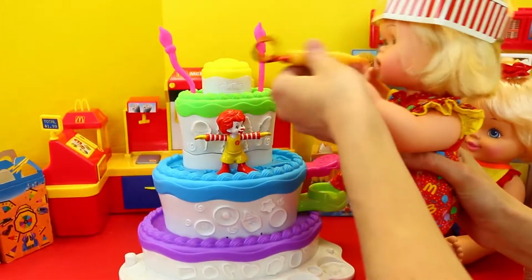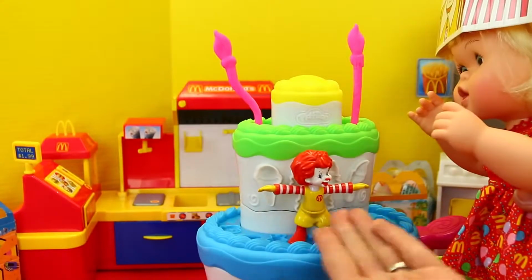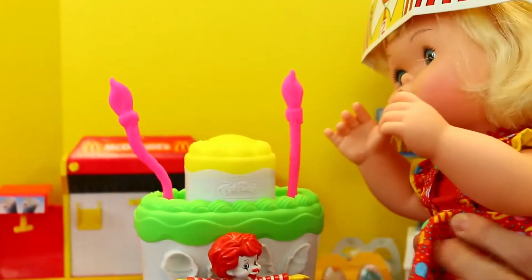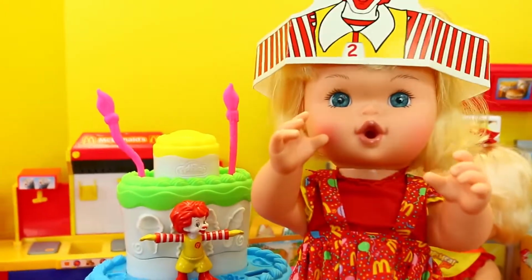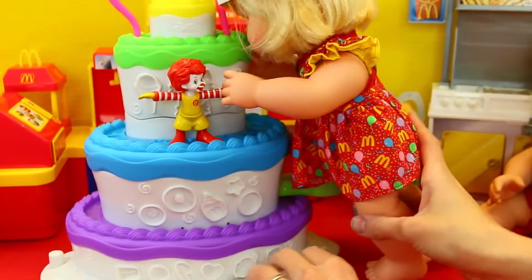So we're going to have her blow out her candles though, because she has that capability. We put Ronald on this Play-Doh cake to make it McDonald's. Okay, so you're 2 years old, so make a wish. And woo. Yay! She wished for her cake. Yeah, she's like, I want my cake. So we'll let her just kind of cry over here.